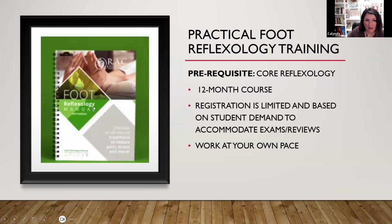This is the practical method. You will do 50 practice sessions in here. Again, you can charge 50% of what you will charge when you're fully certified. And again, the registration dates for this will be set based on demand, and the reason I do that again is to make sure to accommodate everyone for their exams and their reviews. I am very particular, making sure that everyone meets the requirements that I expect.